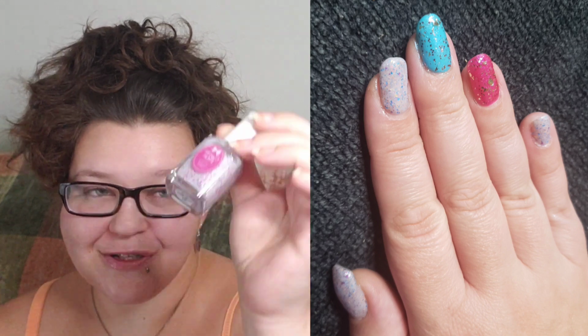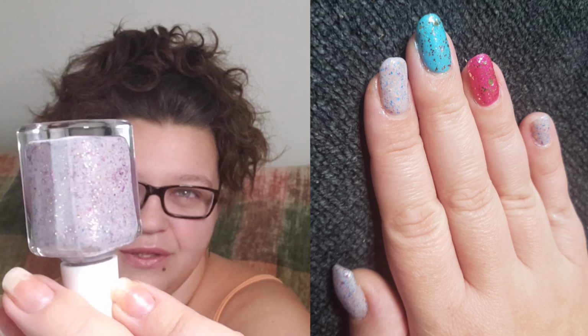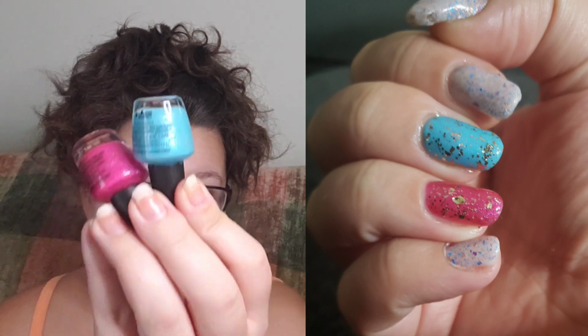I started with the Ton by Cupcake Polish. This one was an HHC exclusive, but it's a white Crelly with all kinds of really pretty metallic flakes, and it has the same colors as the colors that I used. So I used a pink and blue OPI. These two are the ones that are in my project polish, so I thought that was a really fun way to use those.